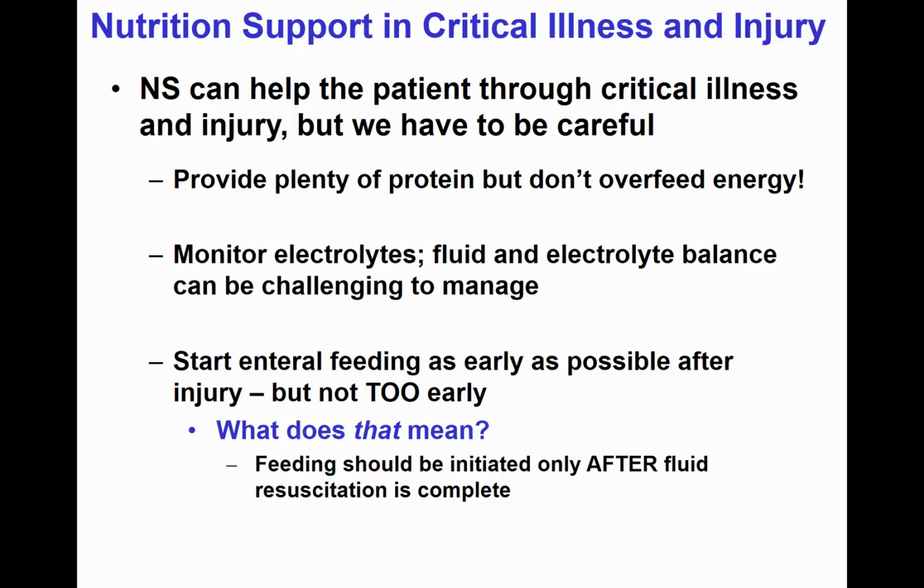And in the Can We Feed article that you read, actually, right? I forgot, you guys read that for today. It talks about that.